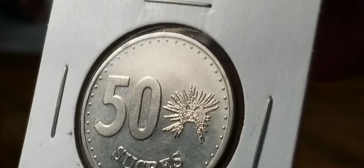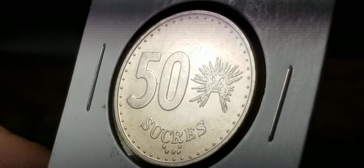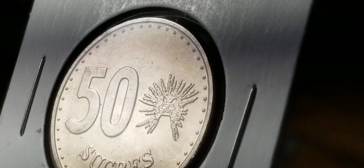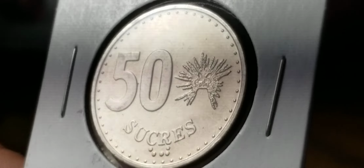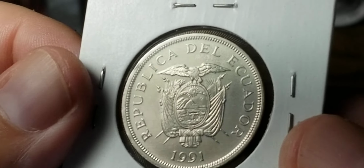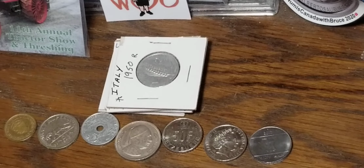Change my lamp there. Hope I can get some light on it. Is that some kind of mask? Yeah, it looks like a mask with some sort of rays coming off of it. So that is the 50 Sucres, also from 1991. So those last three were all from a similar set.